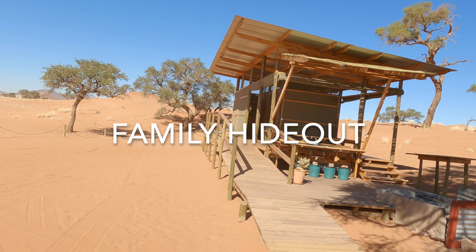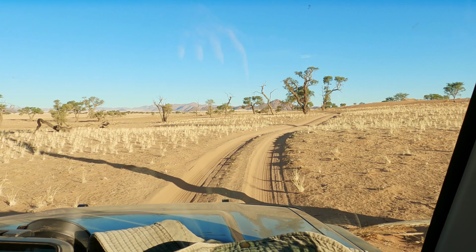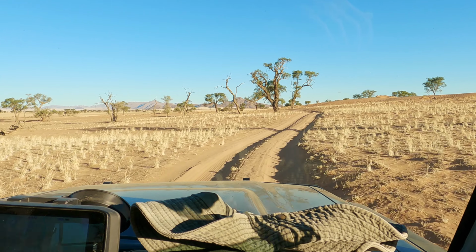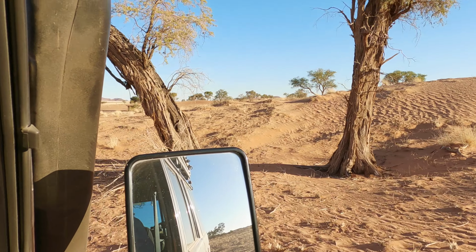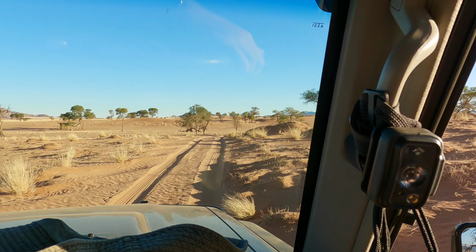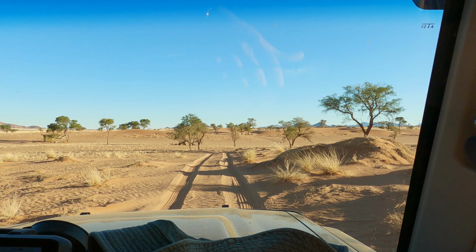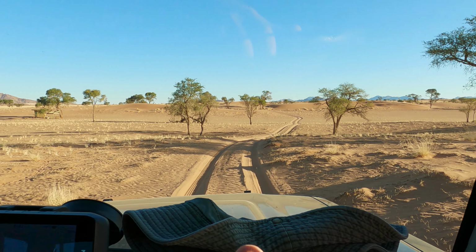We arrive at Family Hideout in the Namib Rand Reserve. We waste no time setting up camp and tackle the scenic 4x4 loop that takes us directly into the Namib dunes. The stark desert with its rolling red dunes that surround us is exceptional. This is what we came for, and here we are. What a great feeling.